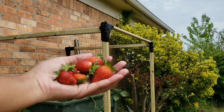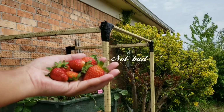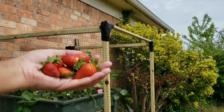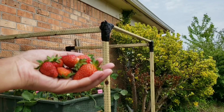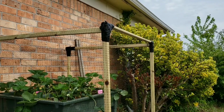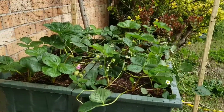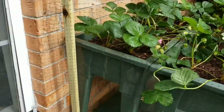Alright guys, here's my itty bitty strawberry harvest for today. And baby boy will enjoy eating these. Okay, all the ripe strawberries are picked, and let's check on some of these seedlings.